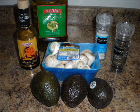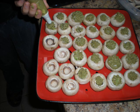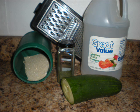Something my boyfriend makes that actually one of my viewers sent me a recipe for is stuffed mushroom caps. We mix up olive oil, salt, pepper, balsamic vinaigrette, and the avocados. Fill the mushrooms, and then sprinkle feta cheese on top. It's really good.